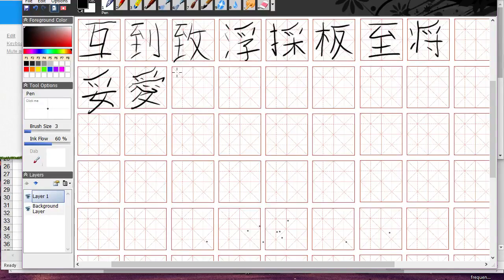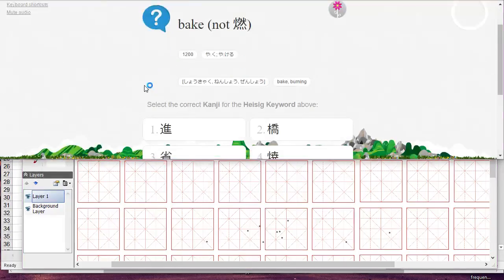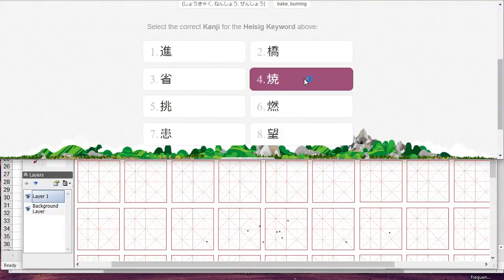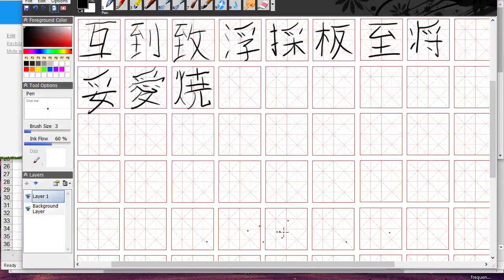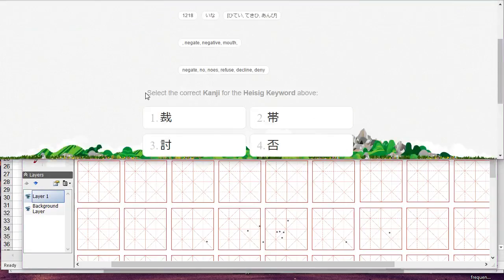Okay. Alright, so remember, baking, so in this case you want to be in the oven. You want to bake, instead of gingerbread cookies, you want to bake straw man cookies. Make straw man. Give it a nice odor. Bake. Negate, negative mouth. So you want to do negative, and then mouth, negate. Mouth is the gate. Negate. And that's Ina.